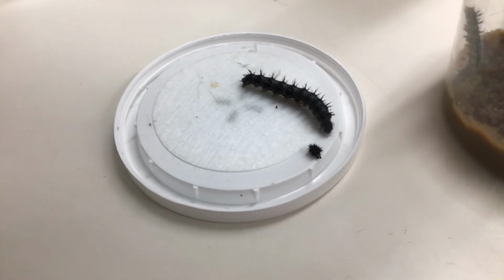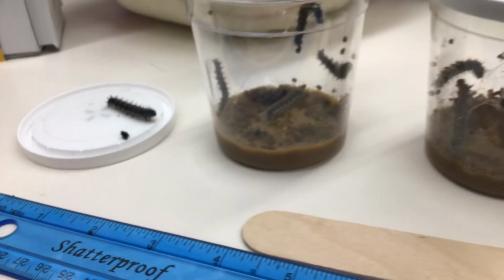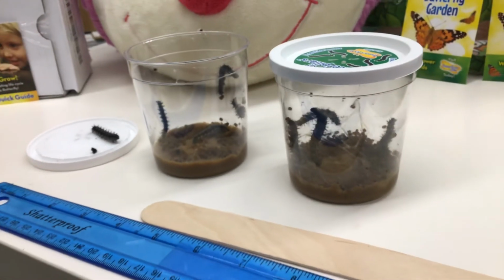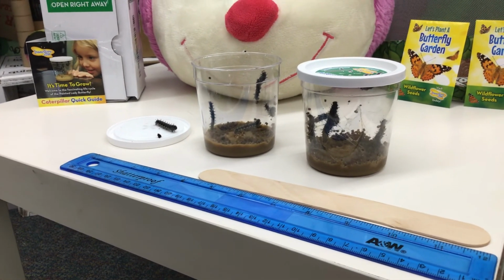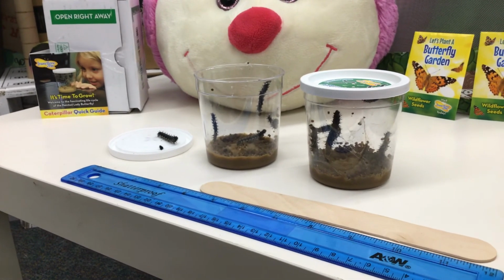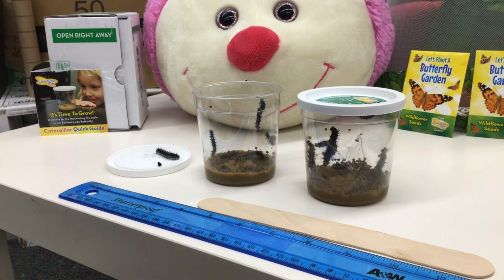I think, boys and girls, judging by how big they are and how long we've had these caterpillars, I think we're getting very close to seeing some chrysalis action soon. I can't wait. Can you?